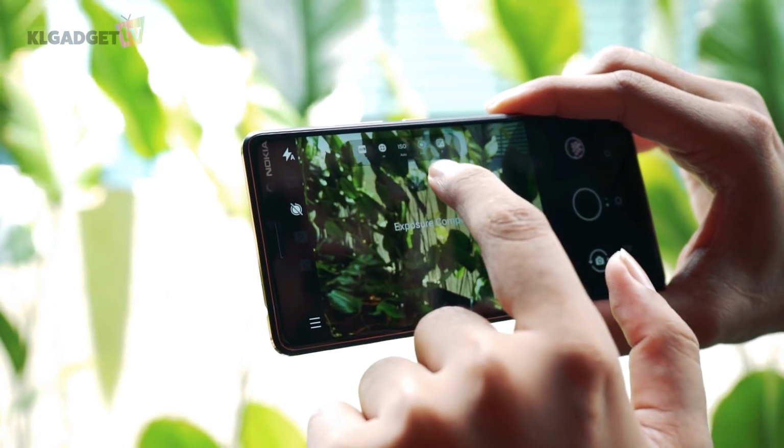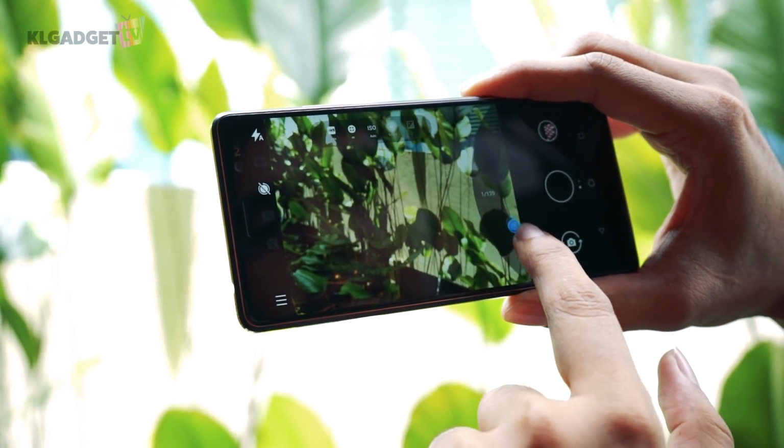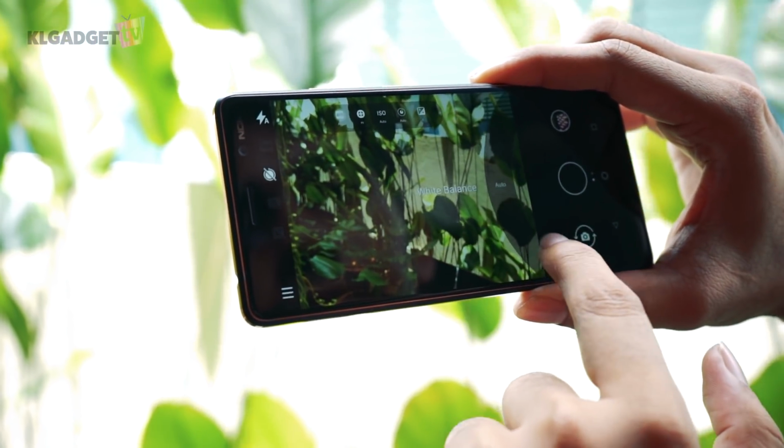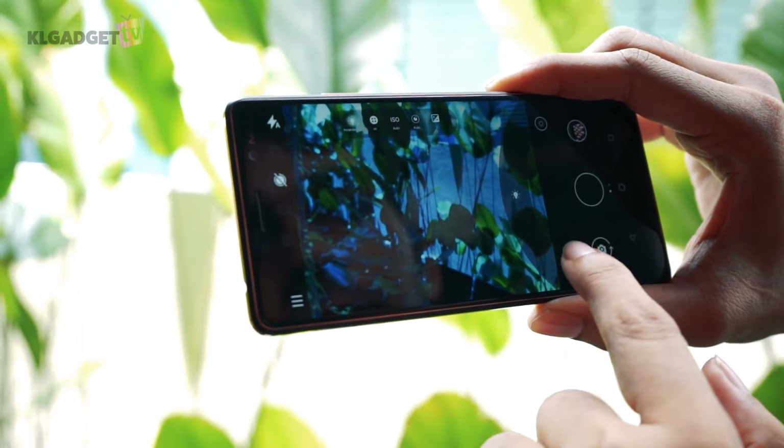So for those of you that like to take a lot of pictures and like to play around with the manual mode on the phone, you'll be happy to know that Nokia has brought back the Camera Pro software. So that gives you a lot of settings, as you can see for yourself, a lot of manual settings for you to play around with to get that perfect picture that you are looking for.